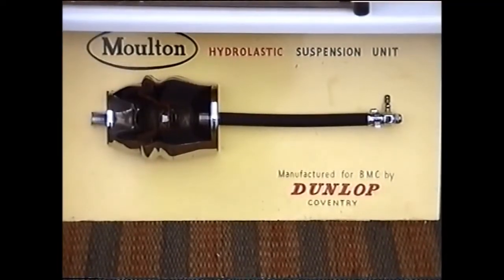So the answer is we sold out sensibly for synergy, for the continuity of the rubber manufacturing business. And I myself started in the stables, doing this research for the British Motor Corporation, which was to be made, products to be made by Dunlop, because Avon was too small.